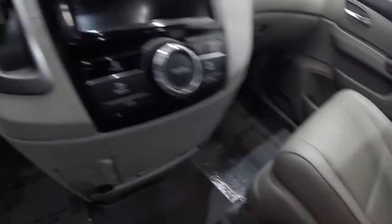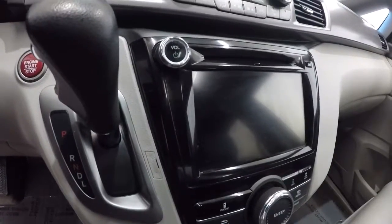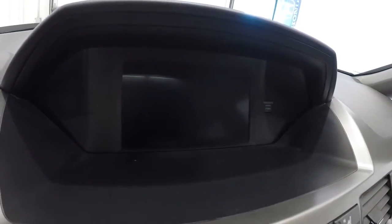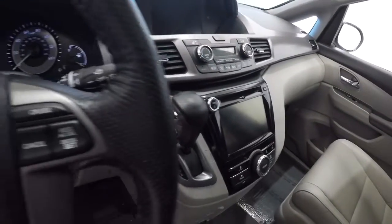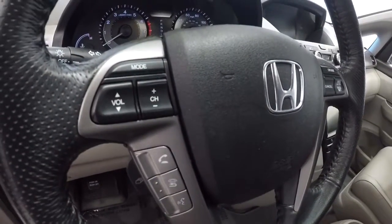All right. Got your AM FM radio right there. Radio display will be right there. Dual climate controls right here. Heated seats. You're going to have your backup camera and blind spot monitoring camera right there. Does have a push button start. Leather wrapped steering wheel. Got your cruise control on that side. Got your steering wheel audio and Bluetooth over here.